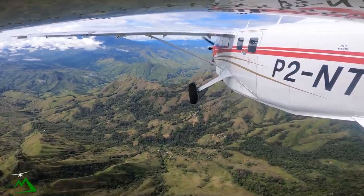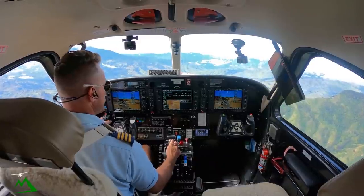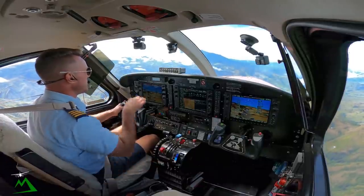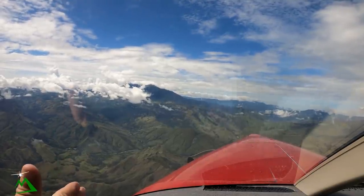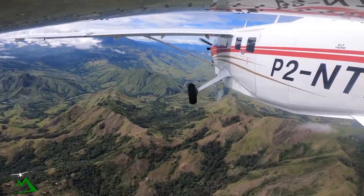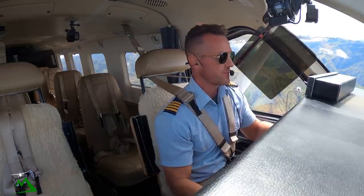Once we're up to 8,000, we can bring our power lever back and load our torque set in at 1250. It looks like all the ridges are really, really clear already, so I'm just going to go ahead and take the shortest route over there, which goes right over top of Ubai Gubai. Haven't been there in quite a few years.